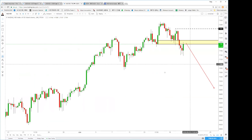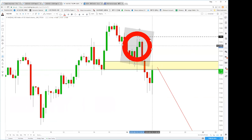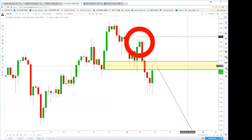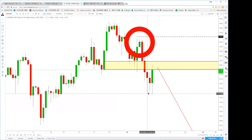And in the 4 hour chart, there is another inside bar. If you notice that, is there an inside bar here, guys? Do you see an inside bar here? Answer me. Inside bar, right? If you take this inside bar, you already win 3 times your risk. Boom. That's the end of the trade today. You just make a lot of money.